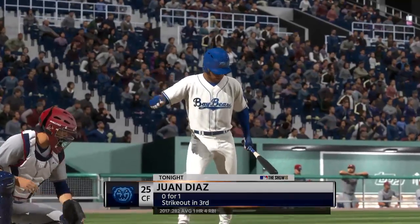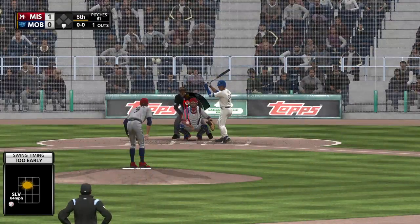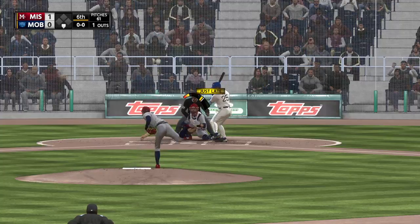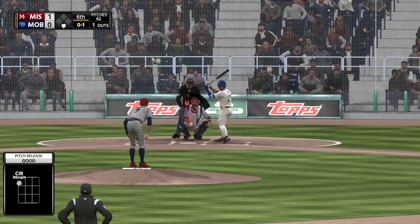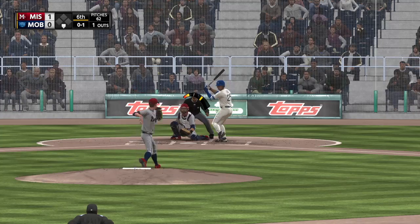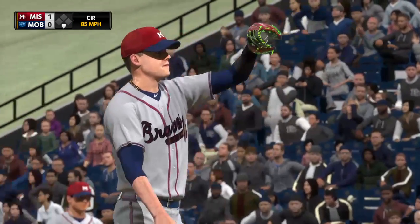Stepping into the box, Juan Diaz. The center fielder, number 25, Juan Diaz. Now the pitch. Circle change there, called strike 1. Into the windup, here comes the 0-1. And that changeup makes him jump. A swing and a miss.